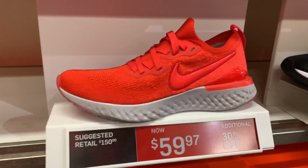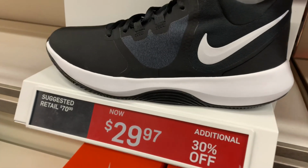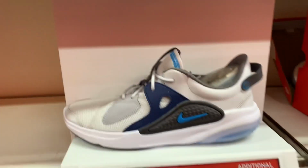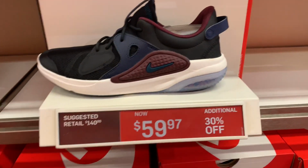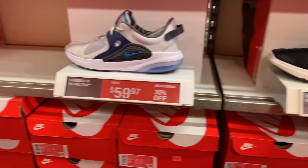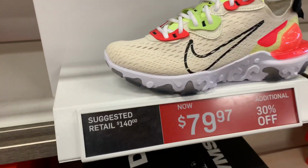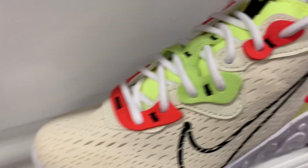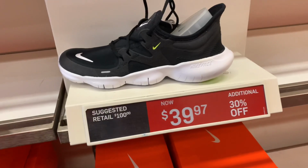Okay, $49.97 on the 30, $59.97 on the React, and Zoom Assertion basketball shoes, $44.97, 30%, Precision 2 and BK, and $29.97. Joyride CC, $59.97. Wow, that's a lot of good deals. $79.97. We're already on women's section, so as you can see, good price on this one. Nike Free Run 5.0, $39.97 with the 30.